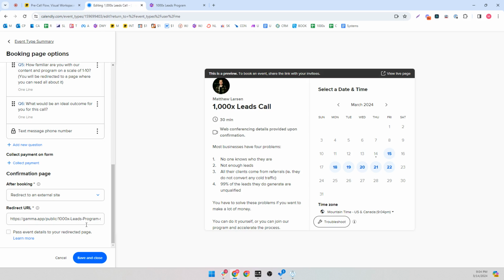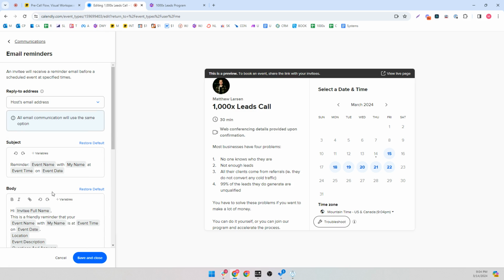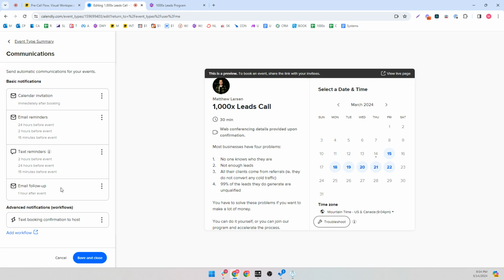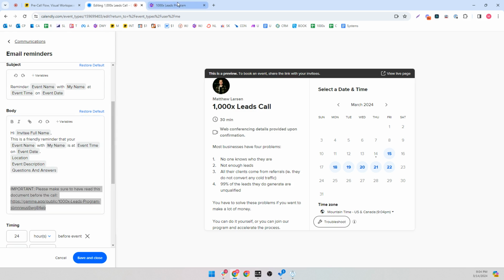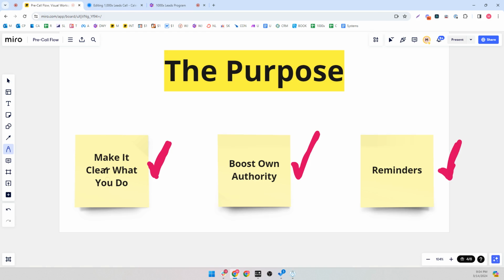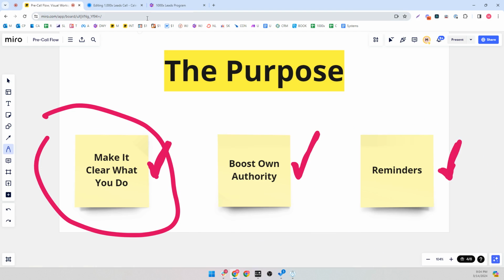And the next thing we want to do, the final thing, is our reminders. I always do 24 hours before, 2 hours before, and then 15 minutes before, but you can mix these up. There's no real rhyme or reason for this. One could argue that you should do 30 minutes before, because 15 minutes, if they're doing something, that's not really enough, right? But these reminders are very important, and you can make it even better by adding whatever offer doc you have inside the reminder to make it clear what you do, to boost your own authority, and to remind them, all in one.